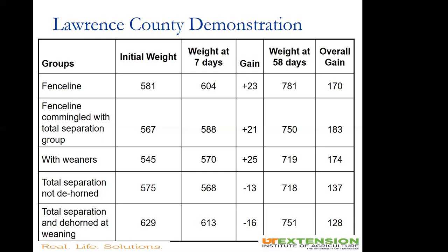So another thing that Mr. Gamble did, and I don't have a chart to show, but he kept up with the times that the calves were bawling, walking the fence, and doing those sorts of things, which indicates that those animals are under some sort of stress. And remembering from some of his figures, the groups that were totally separated were constantly walking the fence, bawling, which means they were worried about mom, trying to find mom, and they were not eating and were not gaining.